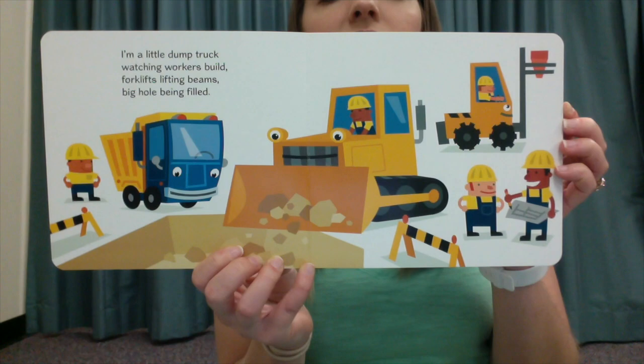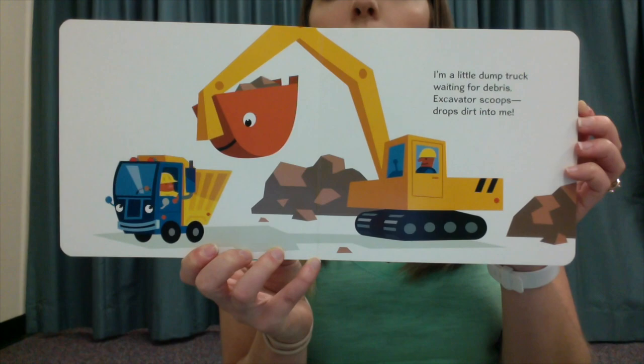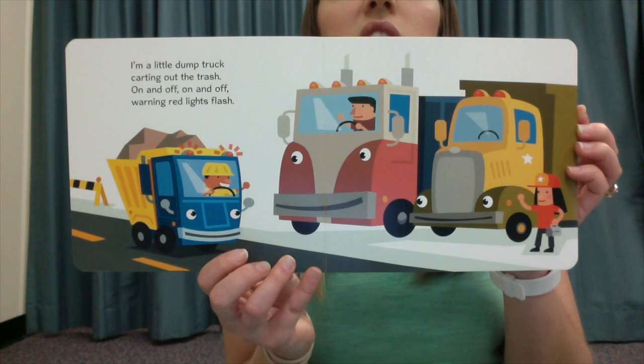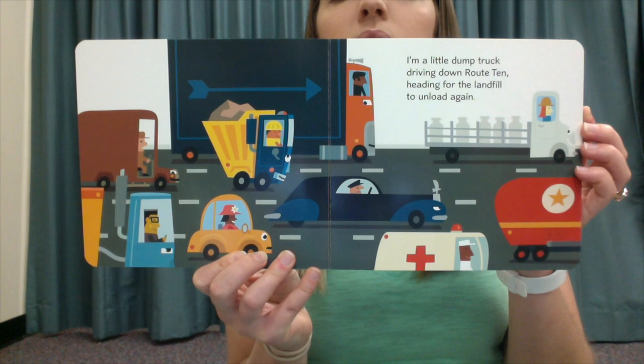I'm a little dump truck watching workers build, forklifts lifting beams, big hole being filled. I'm a little dump truck waiting for debris, excavator scoops, drops dirt into me. I'm a little dump truck carting out the trash, on and off, warning red lights flash. I'm a little dump truck driving down Route 10, heading for the landfill to unload again.